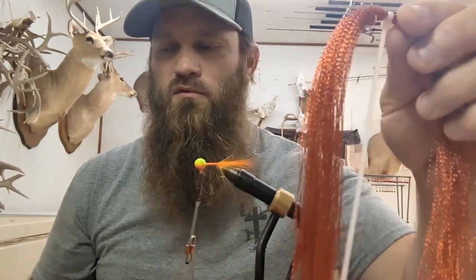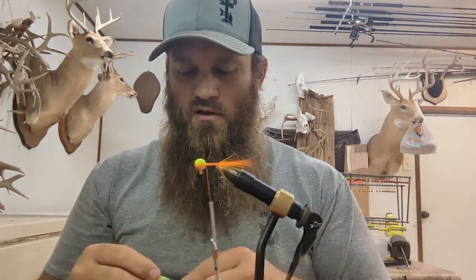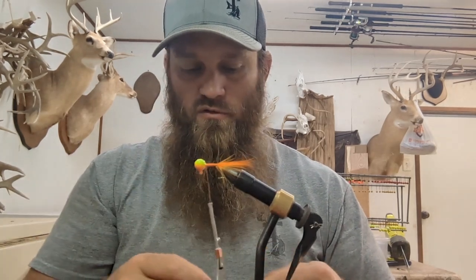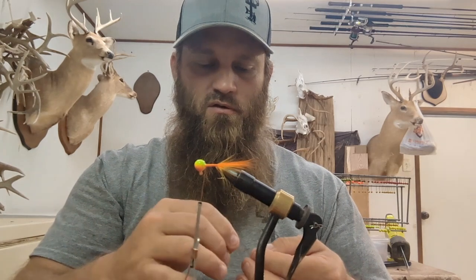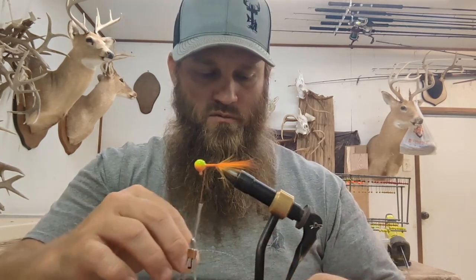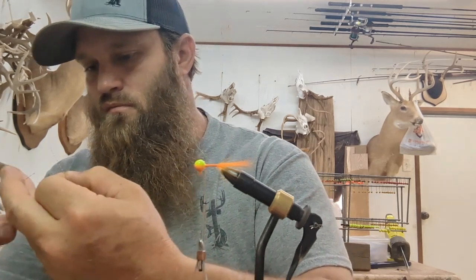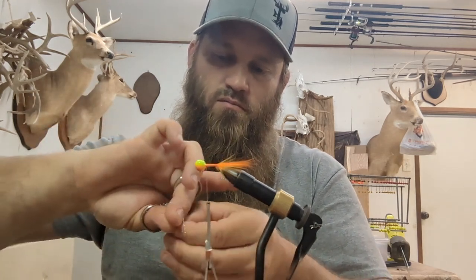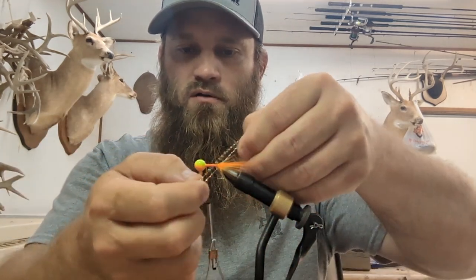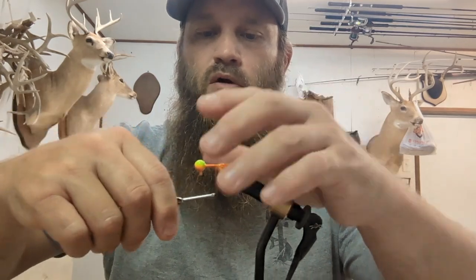So on our flash, we've got some orange flash and we've got some chartreuse flash. And a lot of times on these orange jigs where I'm using orange and chartreuse, I don't even think this would matter, but just out of habit, a lot of times I use both flashes. So what I'll do is take my flash, cut it in half, or cut me a piece off long enough. Take those 2, pull them together, pull those 2 together, bring them around the head, and go ahead and tie them in before I put my chartreuse on there.